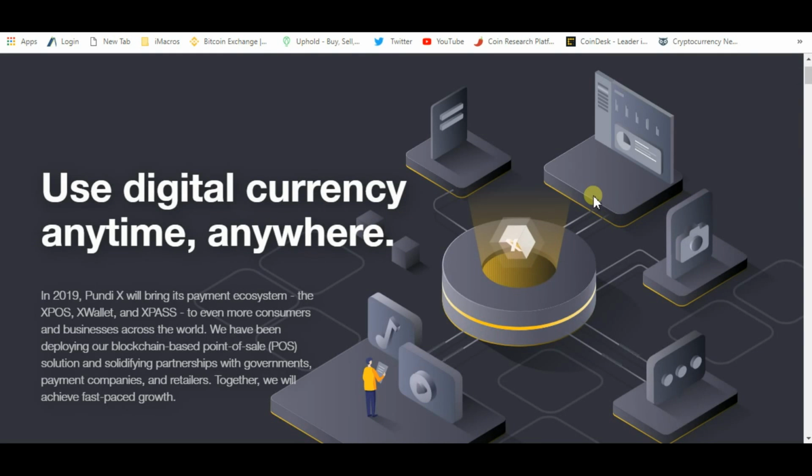Next, I wanted to tell you about a couple of digital assets that I've been accumulating. One of them was something people just kept on pounding me with, and I finally looked into it, and I just wanted to read you this. In 2019, Pundi X will bring its payment. I'm only talking to you about digital assets that have real use cases, okay, folks?